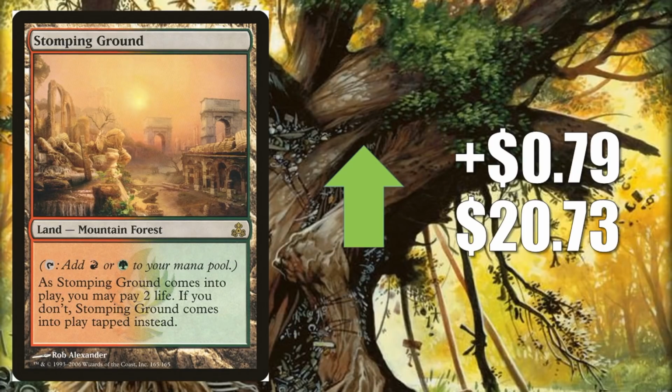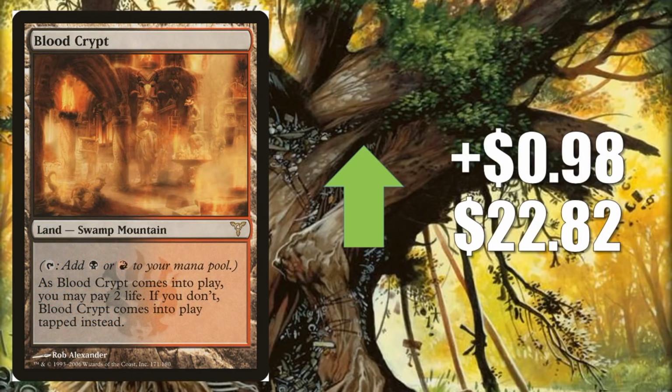Number 4, Stomping Ground from Guildpact, up 79 cents to $20.73. You're going to find this in Gruul midrange decks in Standard. Modern, it's in Dredge, which is always popular, plus many other decks as well. Number 3 is Blood Crypt, up 98 cents to $22.82. This is the one from Dissension.